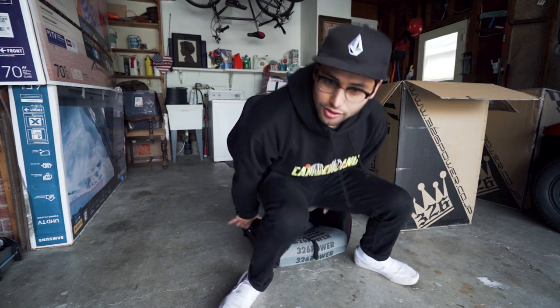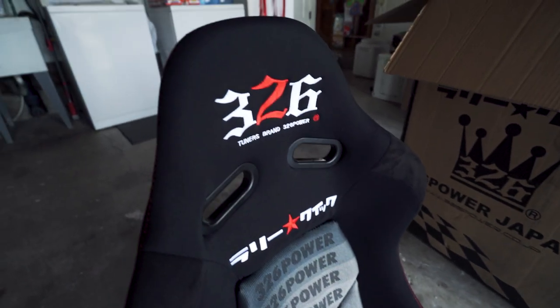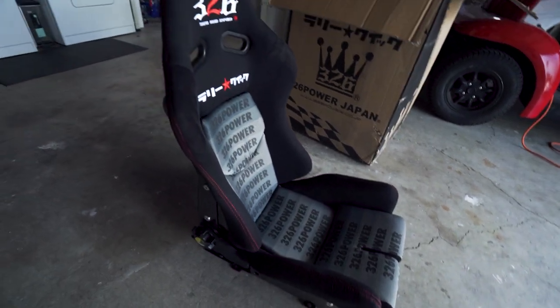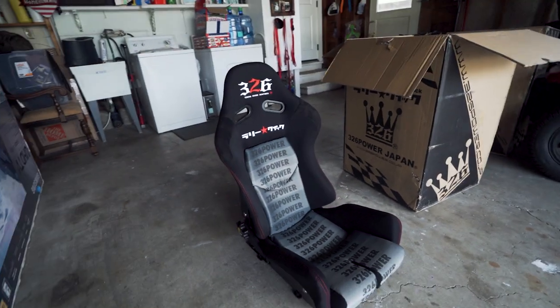I mean, it's aggressive right here, which I expected it to be, but yeah, these are definitely gonna be better than my other seats. Gonna hurt my back less, because that lumbar support on the stock seats is definitely a little rough. Here they are, 326. I don't think anyone has run the 326 seats yet. But they're super nice, super good quality. I'm super hyped on them. So, let's go ahead and put them in.